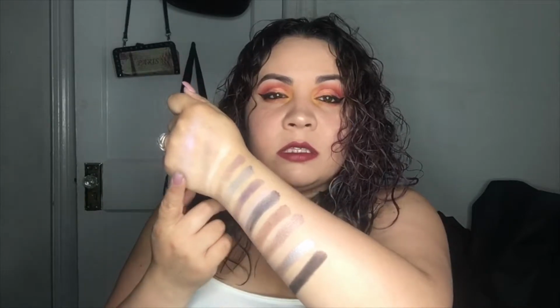I feel like the lighter shades weren't as pigmented as I expected them to be. This palette isn't as buttery as some other palettes that you may be used to using, but other than that, it's still a really good palette, and for $24 by Kat Von D, you really can't go wrong.